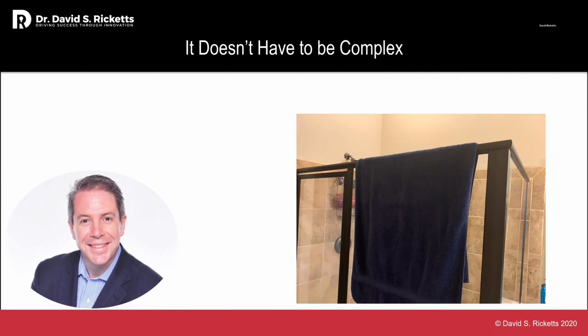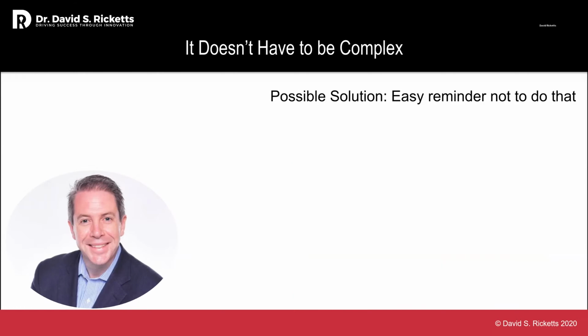Okay, so here is a shower enclosure with a towel drawing on it. Seems like a great idea. But the problem is that the husband leaves the towel on the shower. Now you can guess that I'm the offender here. And so my wife looked for a solution for how she could overcome this. And she decided that she was going to try to prototype a simple solution. So the possible solution, she thought, was just to find an easy reminder for me not to do that.